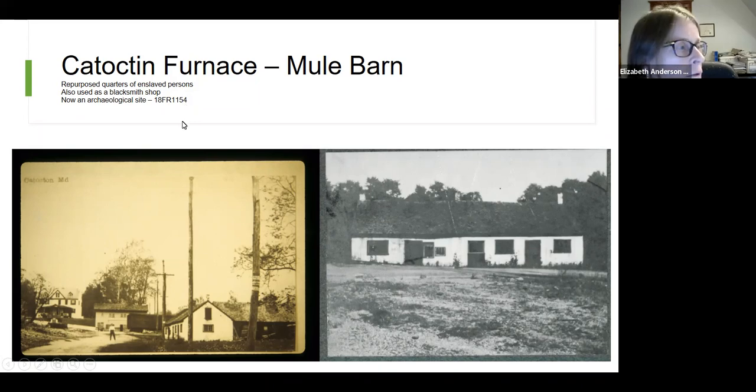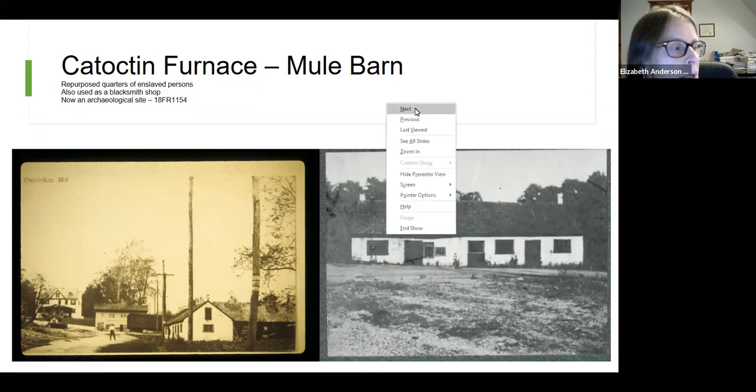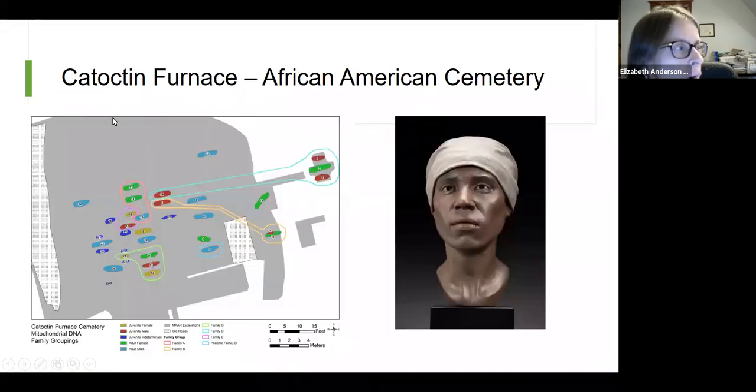We finished that documentation about a week ago, and it's now site 18 FR 1,154. 18 means Maryland, FR means Frederick. The site was also used as a blacksmith shop in the late 19th and early 20th century, but as you can see, it's a slave quarters. Catoctin Furnace also has the African American Cemetery. Our research project there continues.